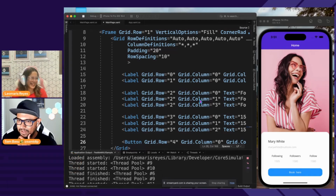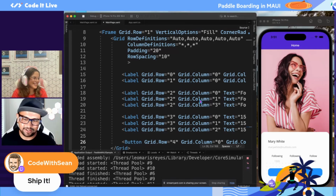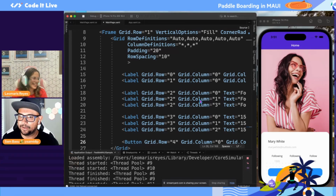Okay, so I have a couple of things to ask. Let's see, I'll bring back the overlay. But first thing to point out, folks, is code instructions, ship it. Yeah, absolutely. If you have UI like this that you can create, why not ship it? So if you are inspired, and I'm always jealous of folks like Leomaris who can do this so nicely, there is a lot of inspiration. So I'm bringing this up again.